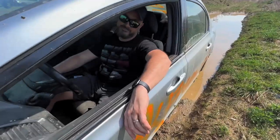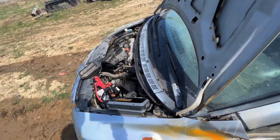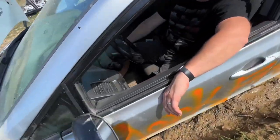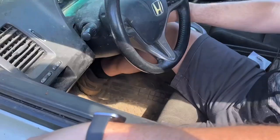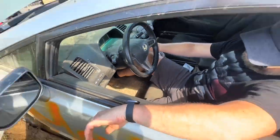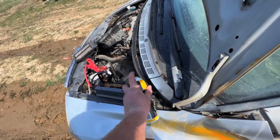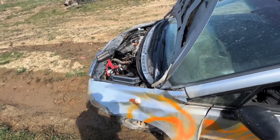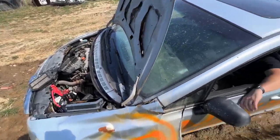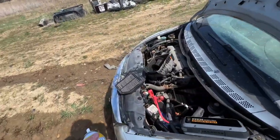We're so close. Keep pumping it. Okay, ready? Yeah. Get in there. There it goes. Couple more. She'll be fine. We'll lose our air filter here.